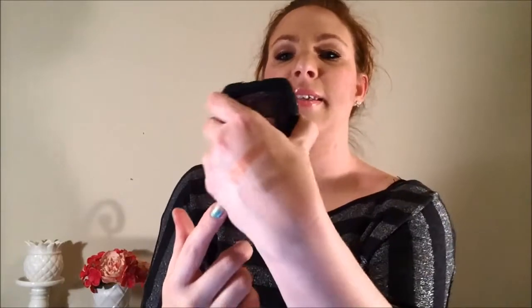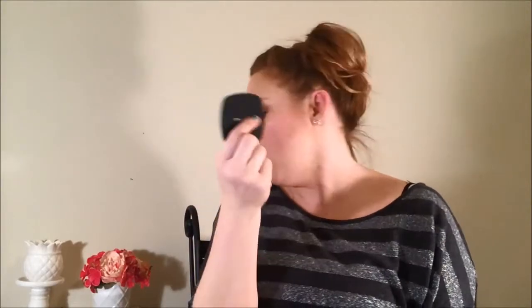But I love the color combination of this little quad. And of course this little orangey coppery pinky color is stunning. I mean, all four shades are beautifully pigmented. You can do a few different looks with just this little quad, and it's tiny, so great for travel. I love that one, and I actually do take it almost every time I travel since I got it.